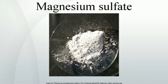Bathing in a 1% solution of Epsom salts, about 500 g of Epsom salts for a standard-size bathtub of 60 liters, is a safe and easy way to increase sulfate and magnesium levels in the body. Indications for internal use are: replacement therapy for hypomagnesemia.